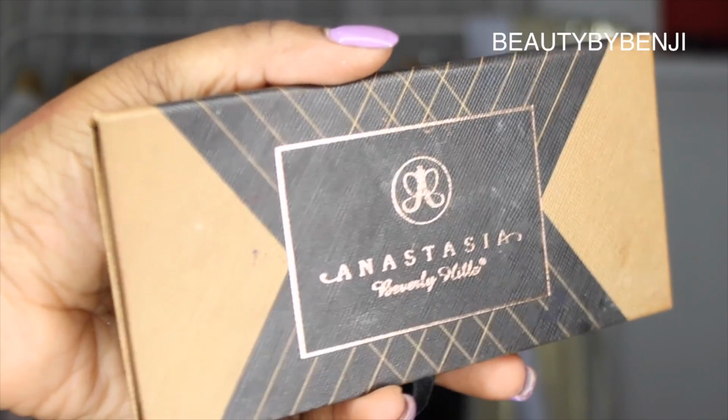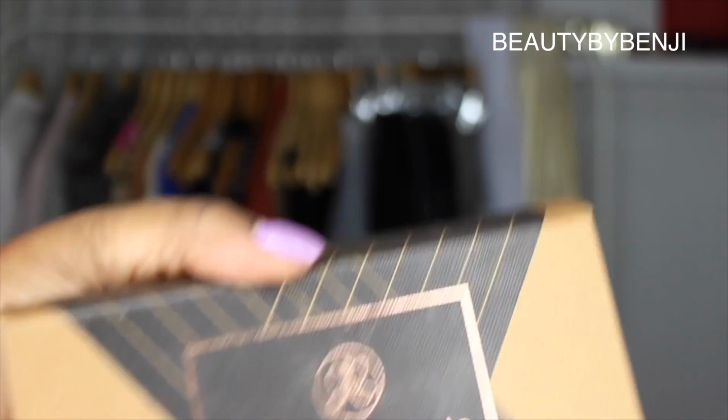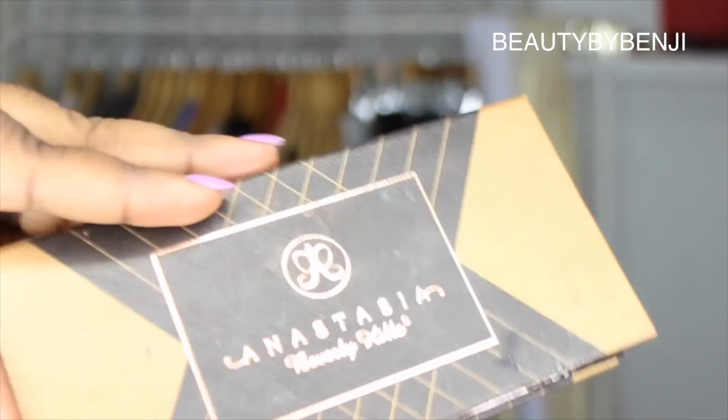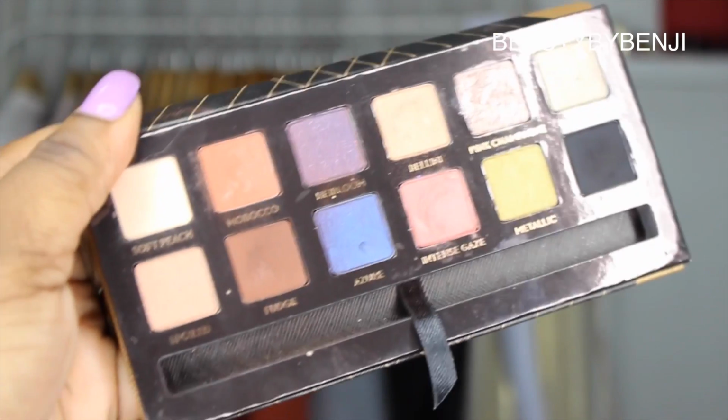When this palette came out, I really didn't want it. I felt like it was kind of overhyped and everybody had it. Then I saw it in stores and I swatched it and I just bought it and was like, what the hell? I'm just going to try. If I don't like it, I can always return it. I ended up loving it. I traveled all summer with this palette. I have used this palette so much, and it was so worth it.